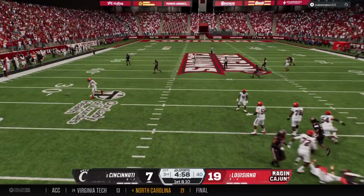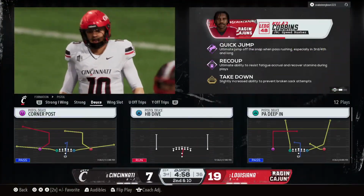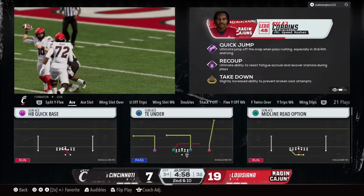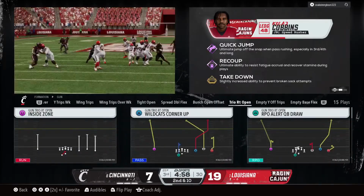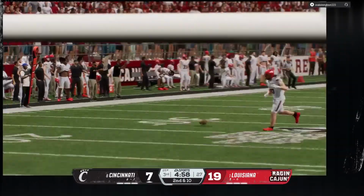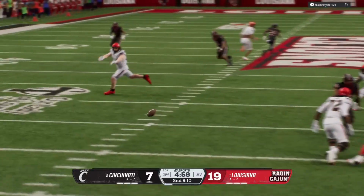Bringing pressure. It's incomplete. He was hit as he threw, a good pass rush there on first down. Well, these guys just continue to struggle throwing the football. Whether it's been running the wrong route, the quarterback not being accurate, the offensive line not doing their job, it's been a collective effort, and it's a big reason why they're trailing now in this game.